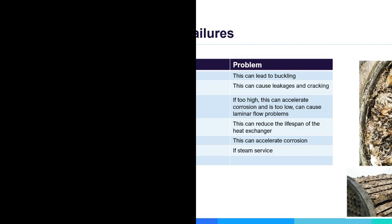Tube expansion. We've seen this cause many problems during startup, where the unit's heated too quickly or without cooling, causing the tubes to buckle. And we have dealt with numerous cases over the last few years on new assets, not previous assets, where this has been the case, and we've had to quickly replace tubes.